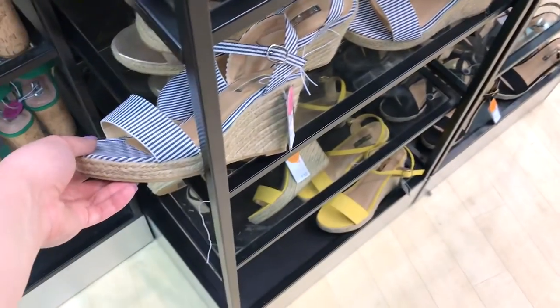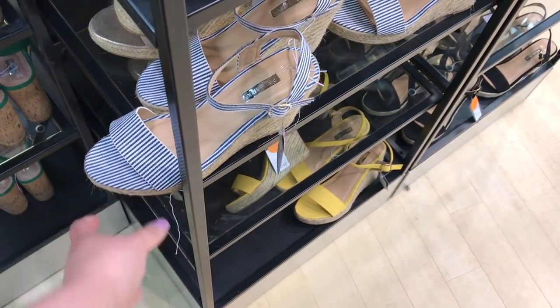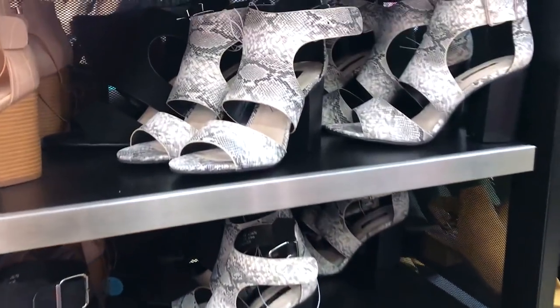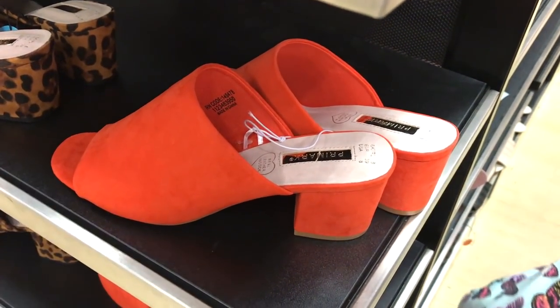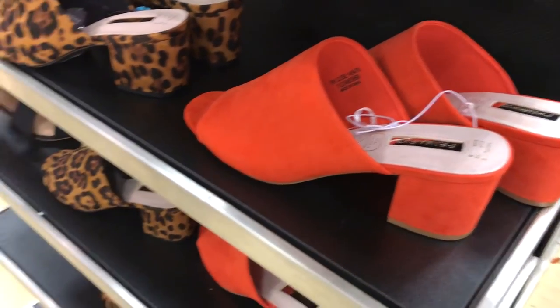See, I like the idea of the wedge, but I think because the front bit is not to the same level, it don't work, does it? Then we've got glittery ones. They're nice, but they're not nice. God, look at the size of them ears. Can you imagine? How much are they? £14. Bright orange ones. Yeah, tenner. The bigger the ear, the more money it is.